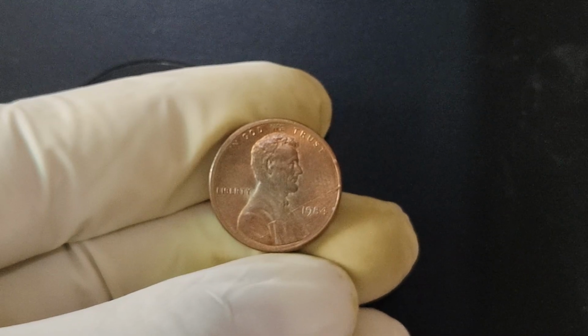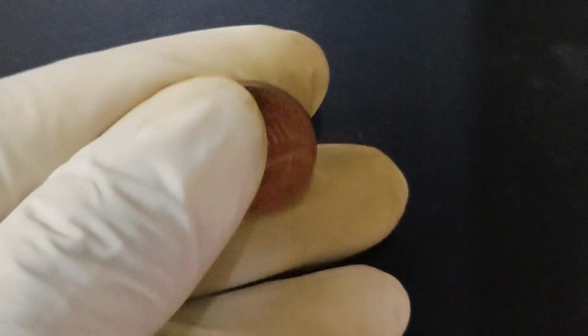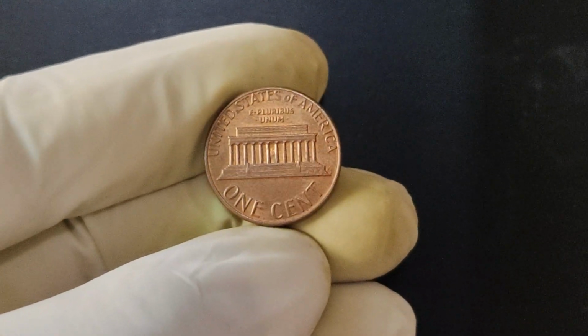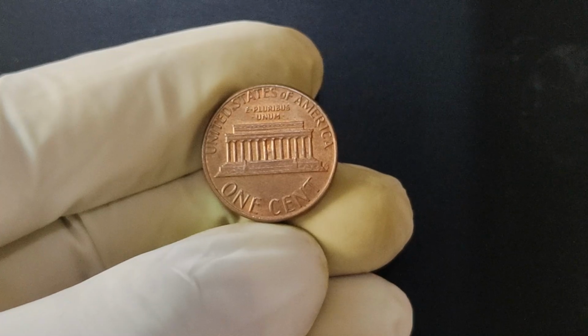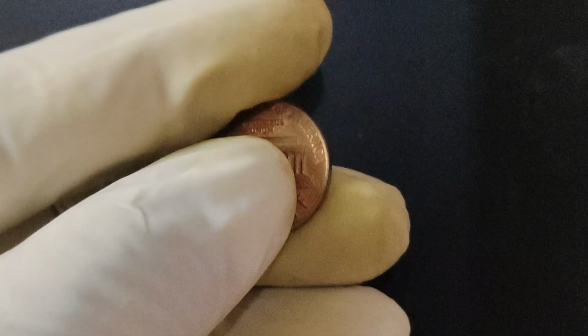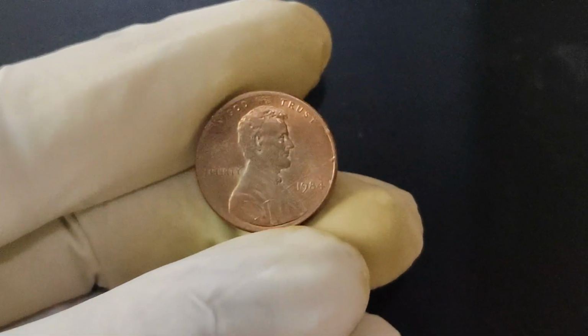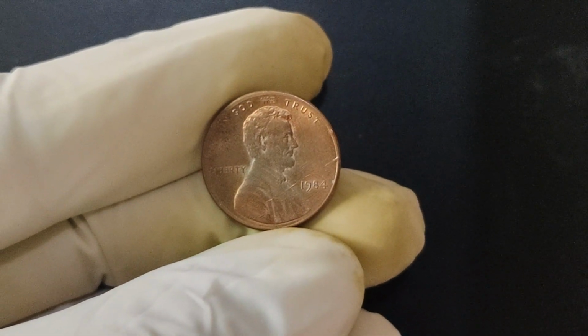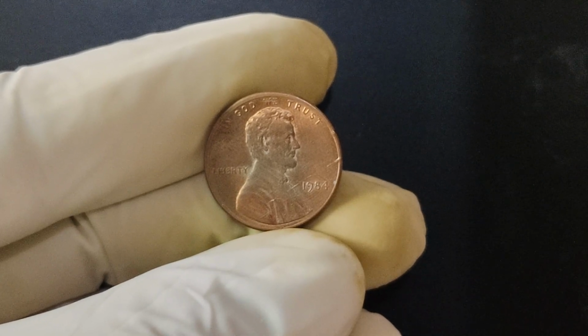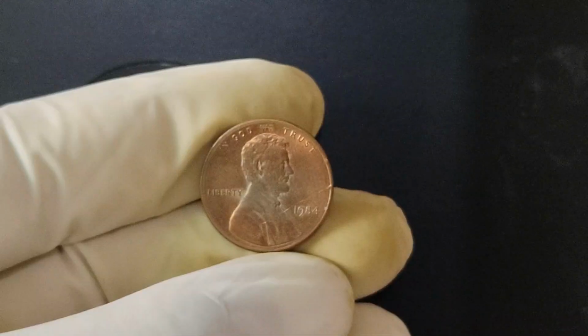The 1984 no-mint mark Lincoln penny is more than just a piece of change, it's a valuable artifact that could change your life. With a current market value of over $22 million, it's a reminder that the rarest treasures often come from the most unexpected places. So, check your change, look through those old jars, and who knows? You might just find yourself holding one of the most valuable pennies in the world.